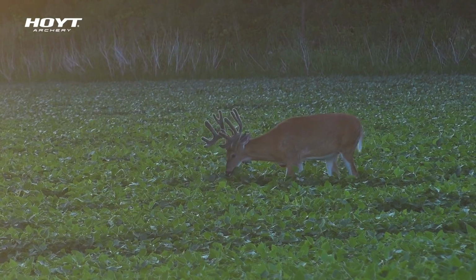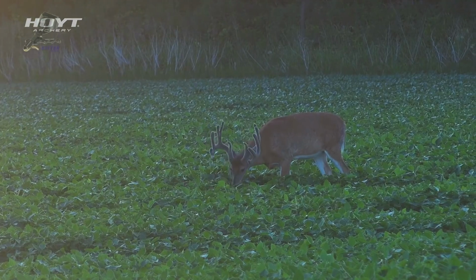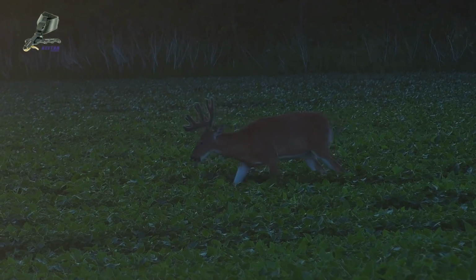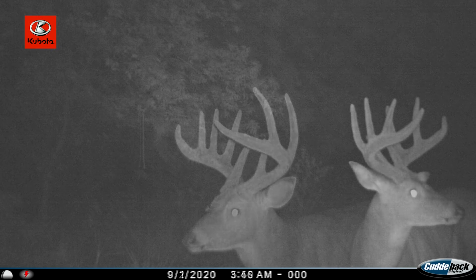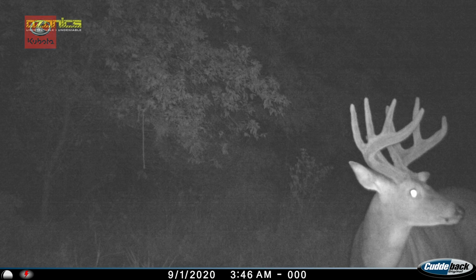He's back. I filmed him earlier this summer, and he runs around with a big 9-pointer. Not the most high-scoring deer, but that deer's 6 years old, so he's definitely going to be a target. Definitely one that I'll put on the list. Looking forward to chasing those deer.